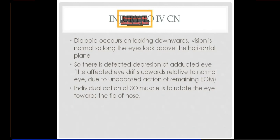So normally, if it's asked what is the action of superior oblique muscle? Superior oblique muscle actually dips the eyes and abducts the eyes infrolaterally, right? That is the action of superior oblique muscle. So if it is paralyzed, because of the injury to the nerve, now what will happen if a person is looking above the horizontal plane? If the person is looking above the horizontal plane, you find that his eyes are working fine. You will not find any sign if a person is sitting in front of you, your eyes will be focusing fine. But if he looks down, in a downward gaze, because of the weakness of superior oblique, the other muscles will dominate, right?